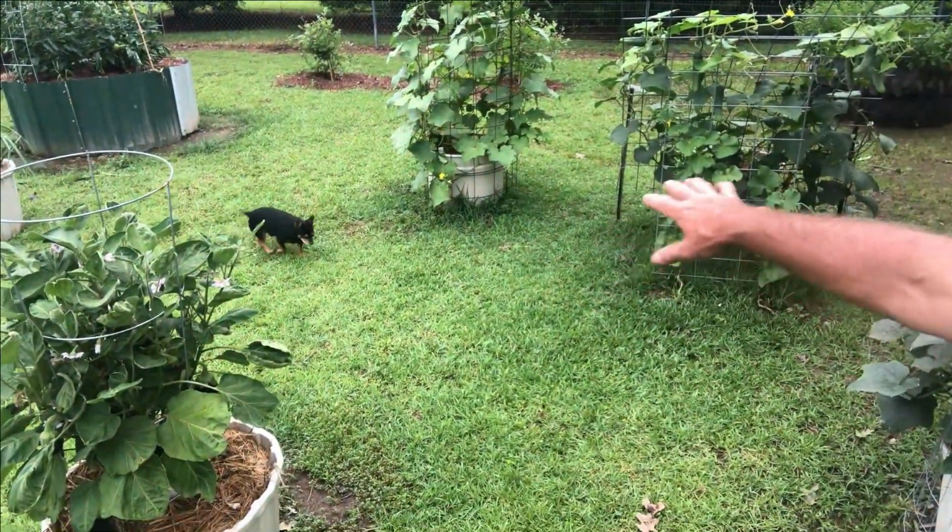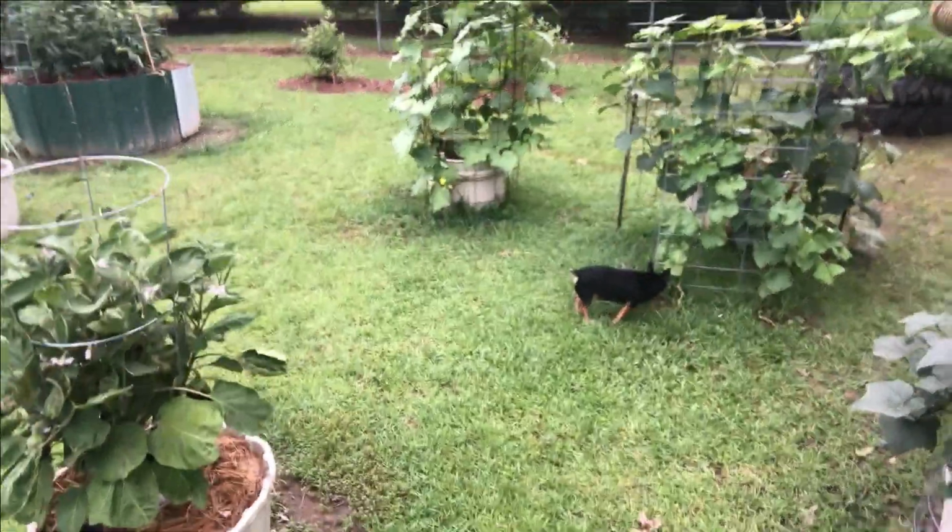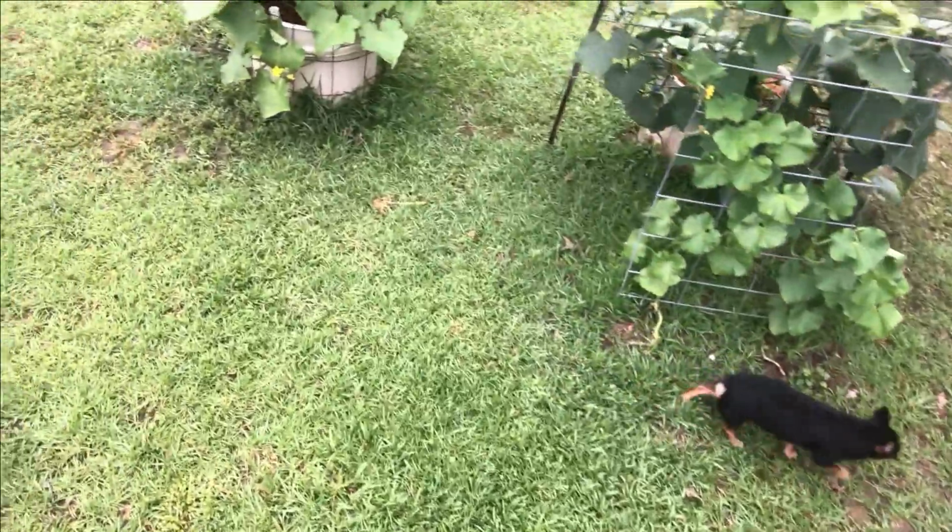But the cucumbers is doing good, other than getting their little blight disease. And again, I spray. Rain washes.